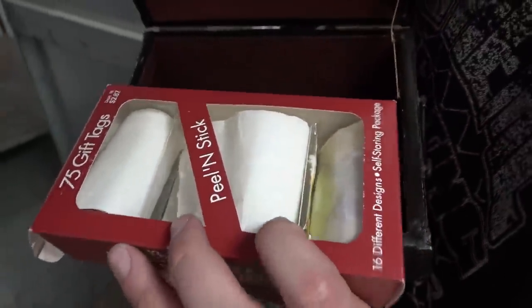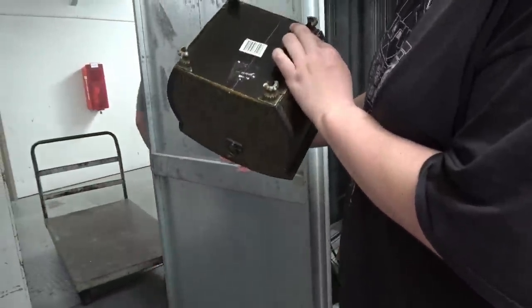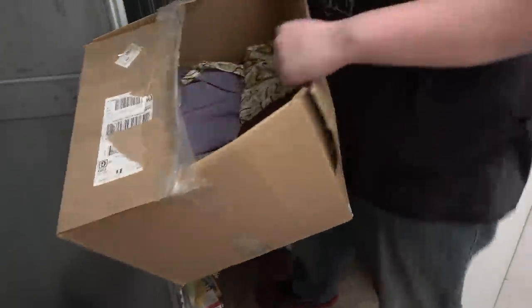This is one of those things that caught my interest, but well, it's pretty empty. Besides a peel and stick sticker. But it's kind of a cool looking little treasure chest thingy at the front. Let's go into the next box. Oh, whoa. This looks like clothes, unfortunately. Well, a whole box of clothes, dollar a piece or so, we'll call that a $20 box. Next box.